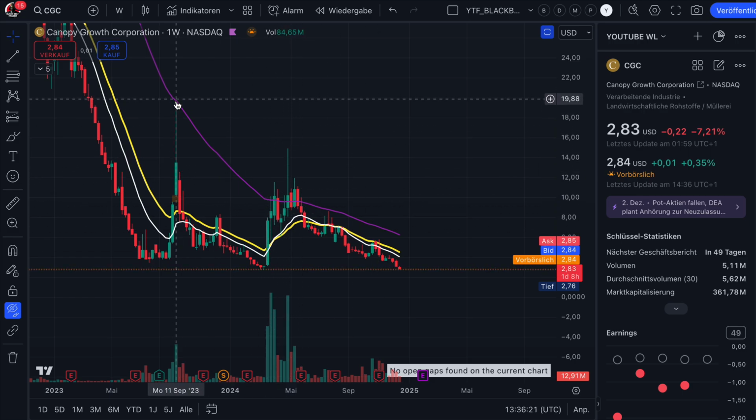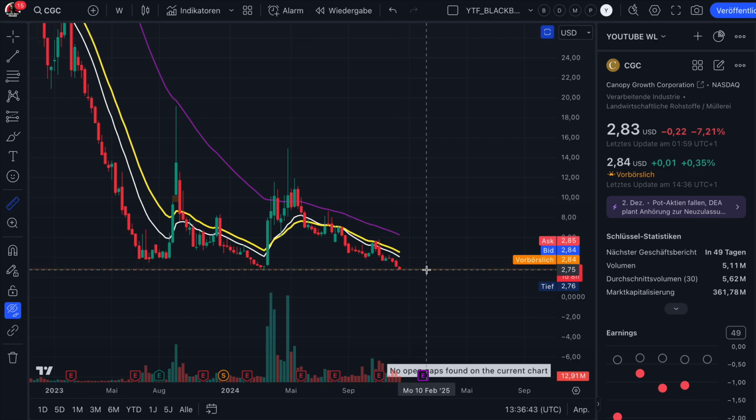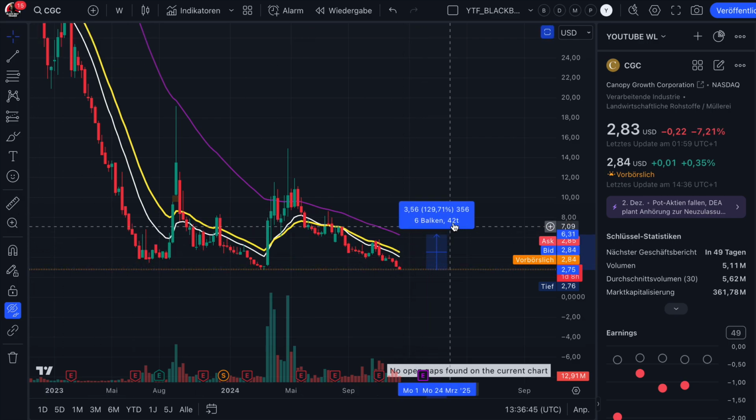And what we can see here in the chart, that this purple EMA line here is a strong resistance. This is for every stock the same, guys. I don't focus here on EMA lines too much. I will show you here the price levels in the chart, but just you can see that if we would see a normal algo squeeze, not a short squeeze, a usual algo squeeze, which could lead here into a retest of the purple EMA line, even this could bring here a price run up of already 129% for Canopy Growth.